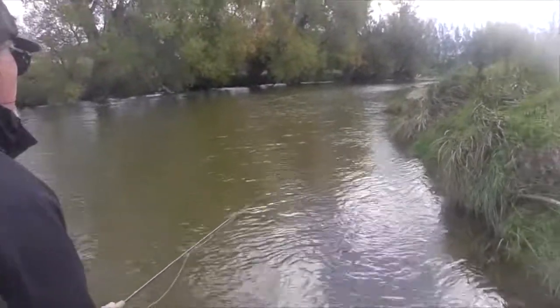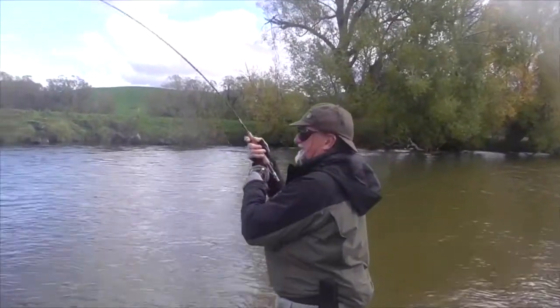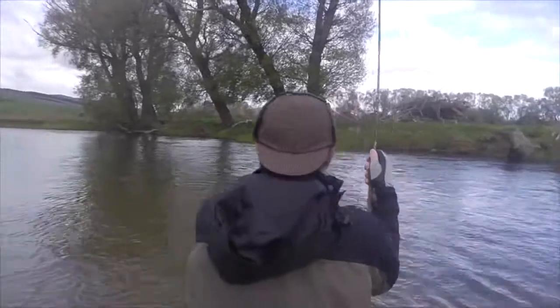You see the fly? Yeah, no, that's all right. Let him have line. Yep, that's it. Good. Well done. Go downstream. Yep, that's it. Nice tight line. That's good. Well done.